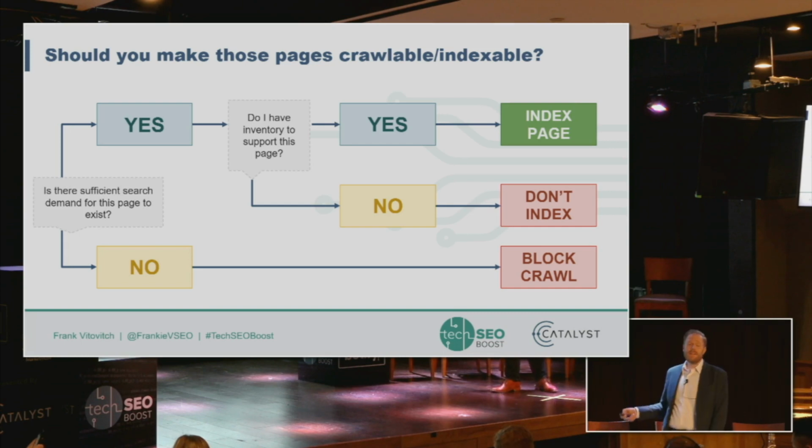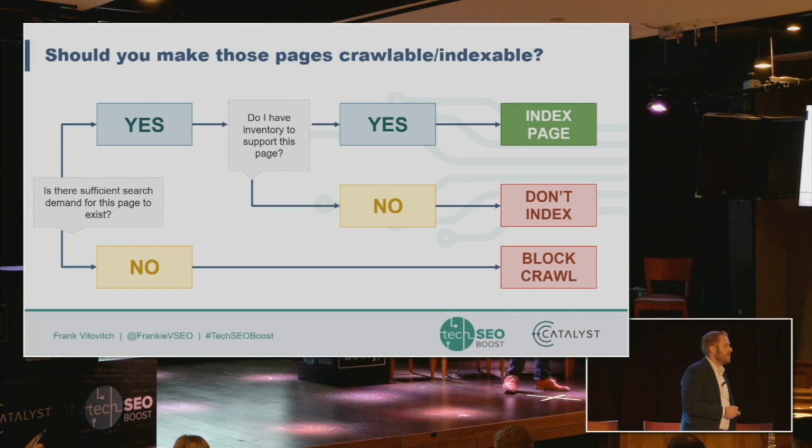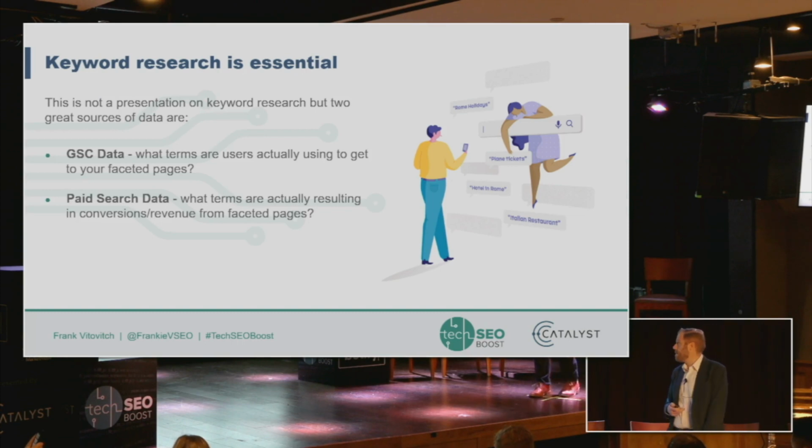If yes, then take a look and ask, do I have enough inventory for these? If you do, let's index those pages. If you don't, let's noindex those pages for now, but we can keep those on the back burner. Maybe you bring them in at a later time.